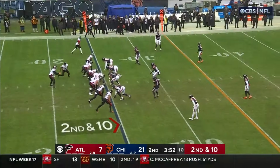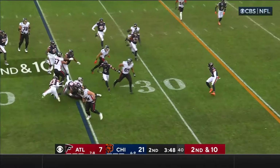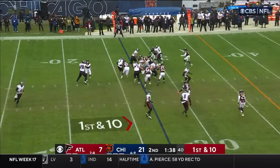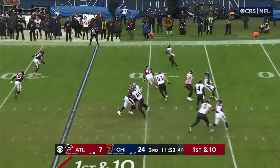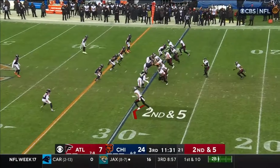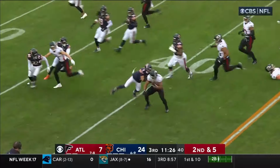Bijan Robinson, the motion man, second down and 10, gets the handoff. Bijan Robinson is cut down. Bijan Robinson on first down, one of the most elusive backs in the NFL. More of a combination of running the ball and play action than the Falcons had this year. Robinson can create big plays on the ground.